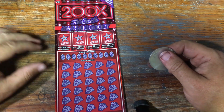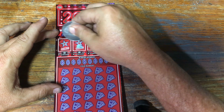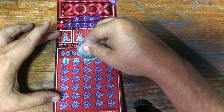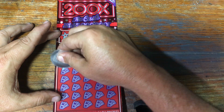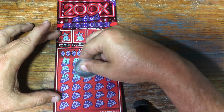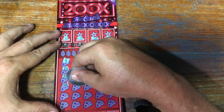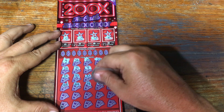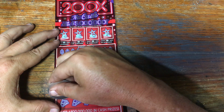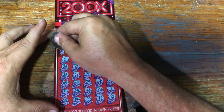All righty. Now, this ticket is part of our session for today. Alrighty, nothing up there. Let's symbol hunt. Boom, boom, boom, boom. Doesn't look like there's going to be any multipliers. I hope we didn't get two losers right in a row. Alrighty, it's going to be matching numbers or nothing.